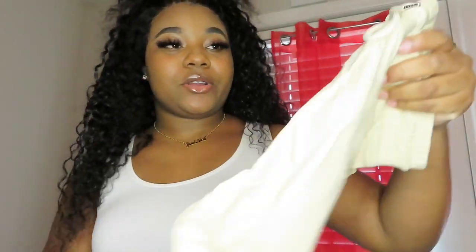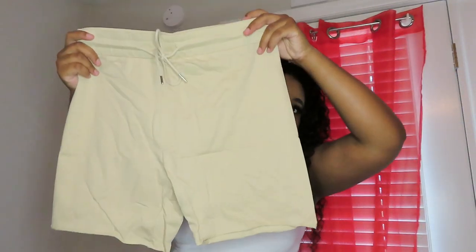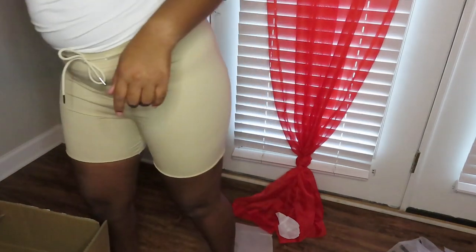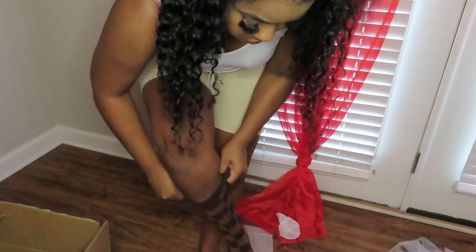Next, I got these shorts. These are so freaking cute when I seen them. Had to get them. But this is how it looks. How the shorts look. Real cute. Let me try my socks too so y'all can see. This is how my socks look. I wouldn't obviously wear them all the way up, but that's just how it looks. Real cute. This is a cute combo.